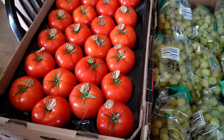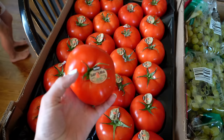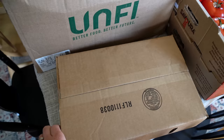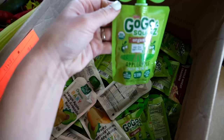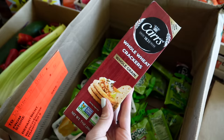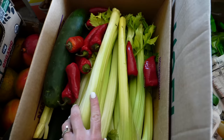We have two boxes of these tomatoes. My main goal for these is for burgers, which is also for the party, and then also for fresh salsa. This one isn't even opened yet, but this is just a bunch of ricotta cheese. And then I found a bunch of these little applesauce pouches for the kids. They're the organic GoGo squeeZ. Love these for easy snacks. I think I have a couple boxes of these whole wheat crackers as well. Have some celery for a potato salad for the party, and then a couple of cucumbers and jalapeno peppers.